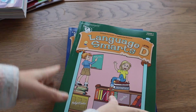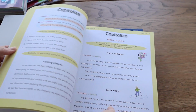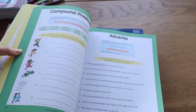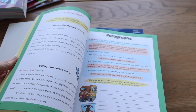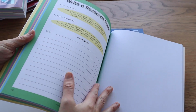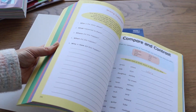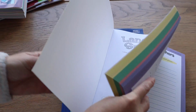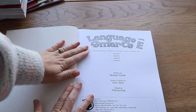So that's grade 2. Grade 3 is here. Again, it's still colorful. Working on punctuation there. Writing detective, you've got adverbs. So there's grammar, there's writing. It's a full language arts curriculum here. You're not just doing the odd thing here and there. Writing a research paper is right at the end there. Story maps, characters, compare and contrast. So I totally see us using this over the summer. I think it's going to be really great for reinforcing a lot of things that have already been learnt and not letting them be forgotten.